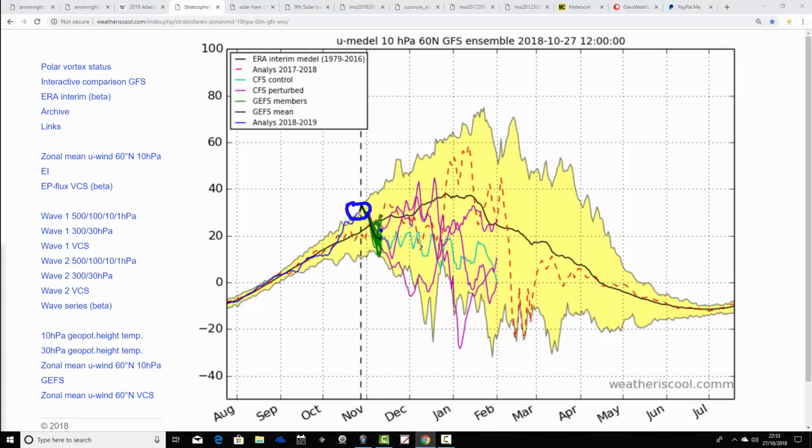The green lines are the GFS ensembles, and they are forecasting over the next couple of days that the zonal winds will strengthen further. But then you'll notice the GFS ensembles are dropping those zonal winds out as we get through into the second week of November. The zonal winds are weakening over the North Pole. And that's quite a dramatic drop.